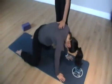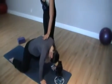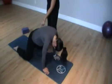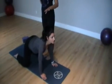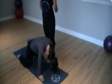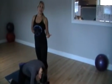Good. So as she comes into her cat, I'm just encouraging her to lift. Now remember, breathing deep, releasing the back and looking up. Good. So as you can see, Liz is going to work through her cat-cow at her own pace here, and she would stay here for as long as possible. So far, we've started in butterfly, we've moved to a child's pose, and we're in a cat-cow.